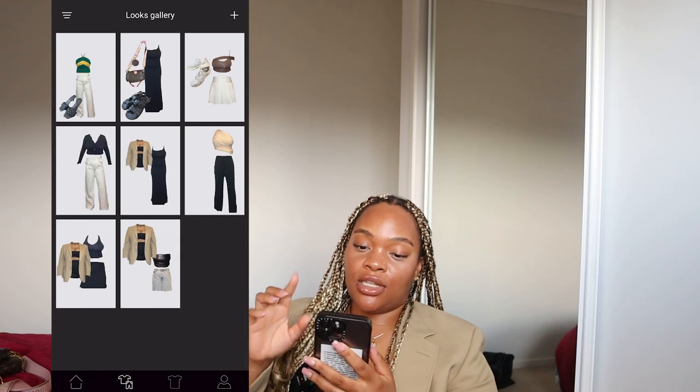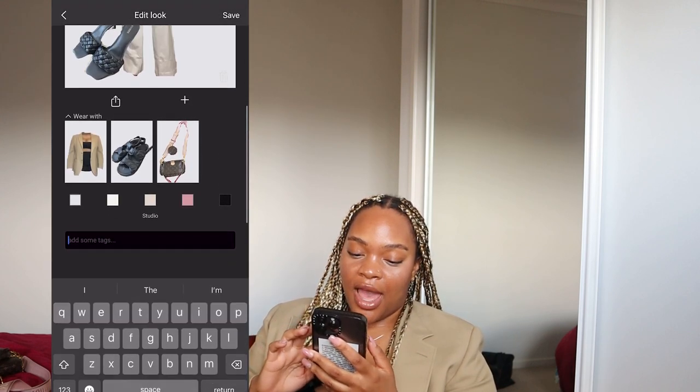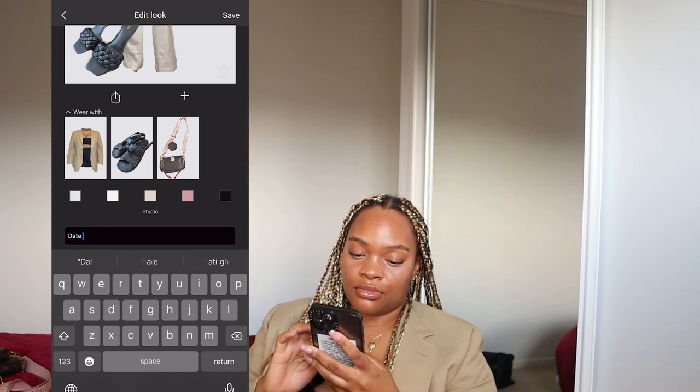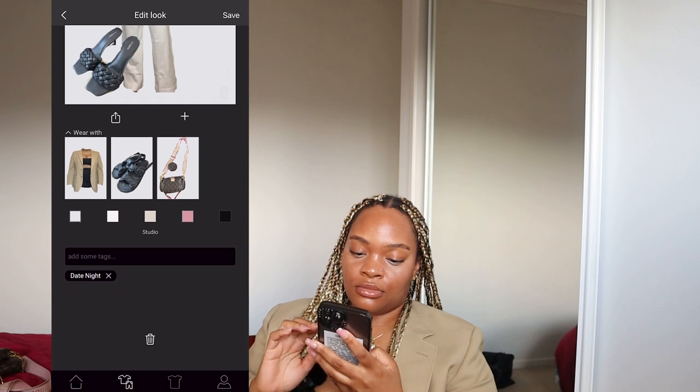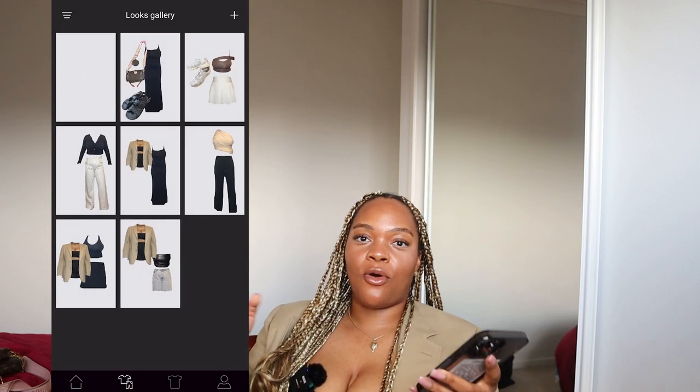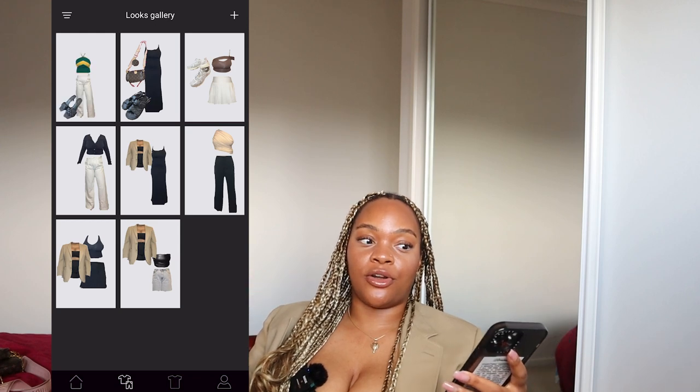And one thing I really love about this, you can go in here, add some tags. I call this date night. So now, even if I don't wear this right now, I'll have a whole outfit put together as an idea for what to wear on a date.